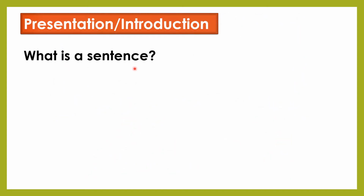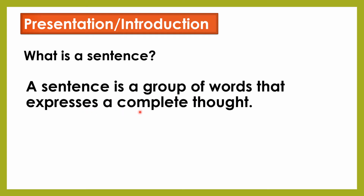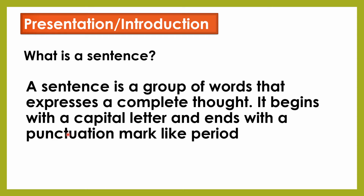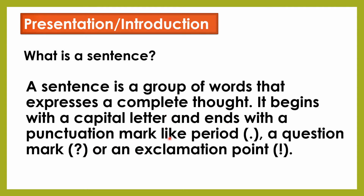What is a sentence? A sentence is a group of words that expresses a complete thought. It begins with a capital letter and ends with a punctuation mark like a period, a question mark, or an exclamation point.